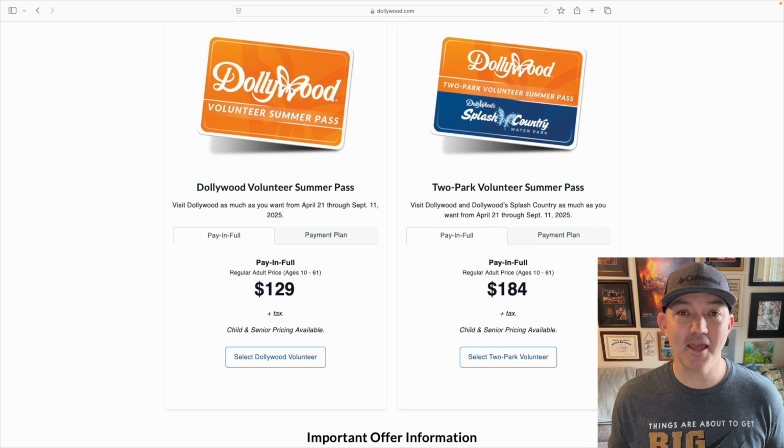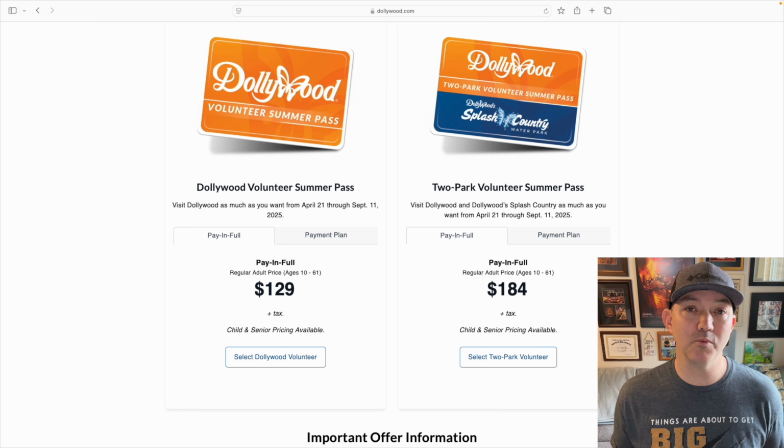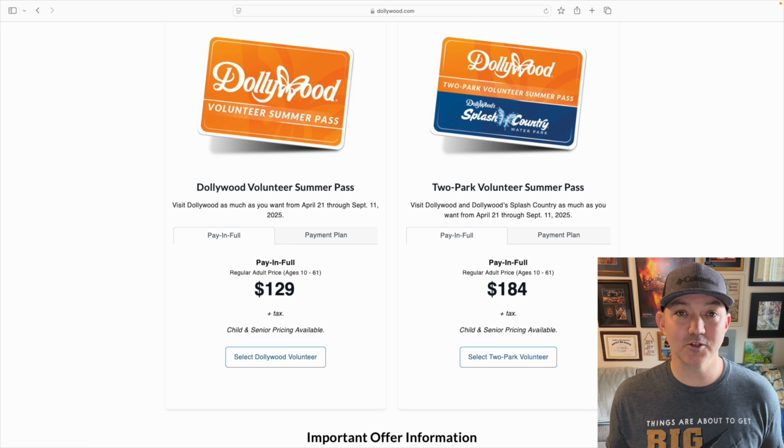But I just wanted to take a moment to go over these two new Dollywood volunteer summer passes that are now available on the website. Again, this is only for people that live in select zip codes. Hopefully this answered a number of your questions.